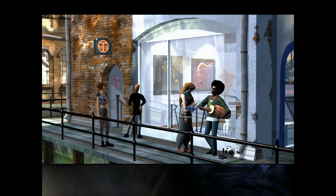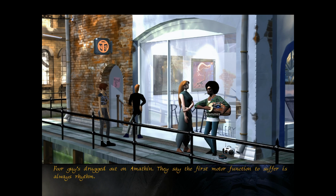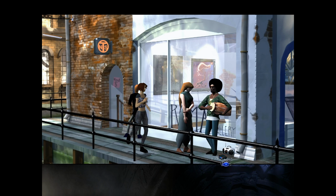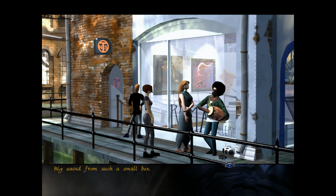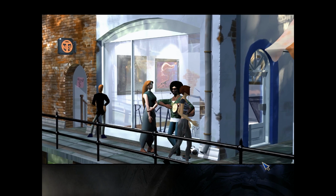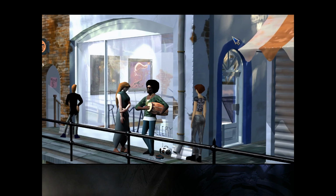Everyone's having a good old time. Another victim of Amethyst. What's Amethyst? Poor guy's drugged out on Amethyst. They say the first motor function to suffer is always rhythm. I guess Amethyst is just like drugs. You could say anything, really. Big sound from such a small box. You'd be surprised what some of those old-fashioned boom boxes could do.